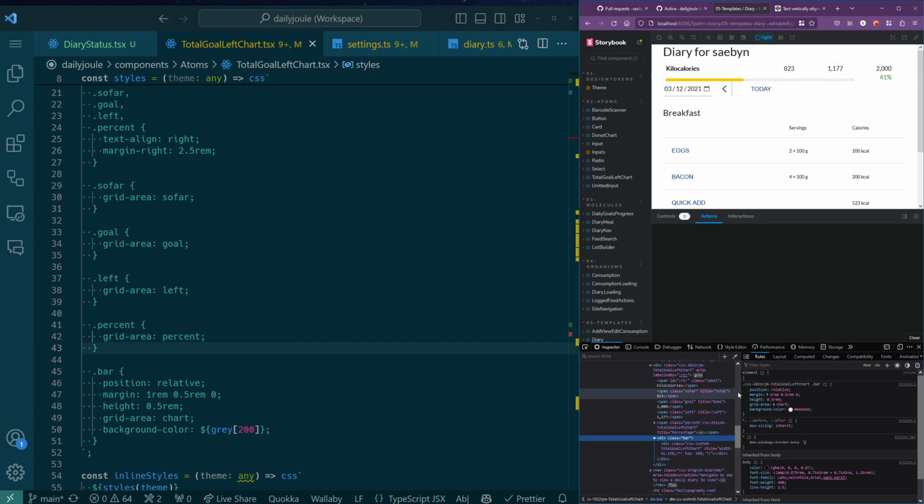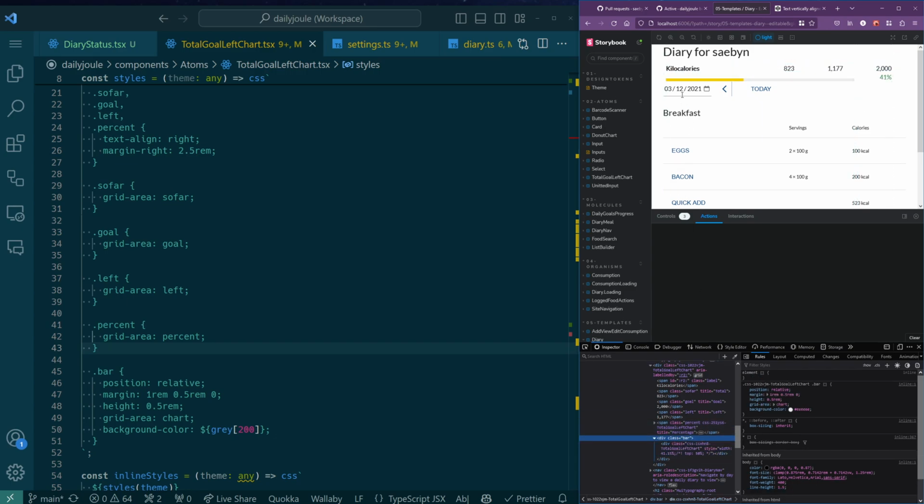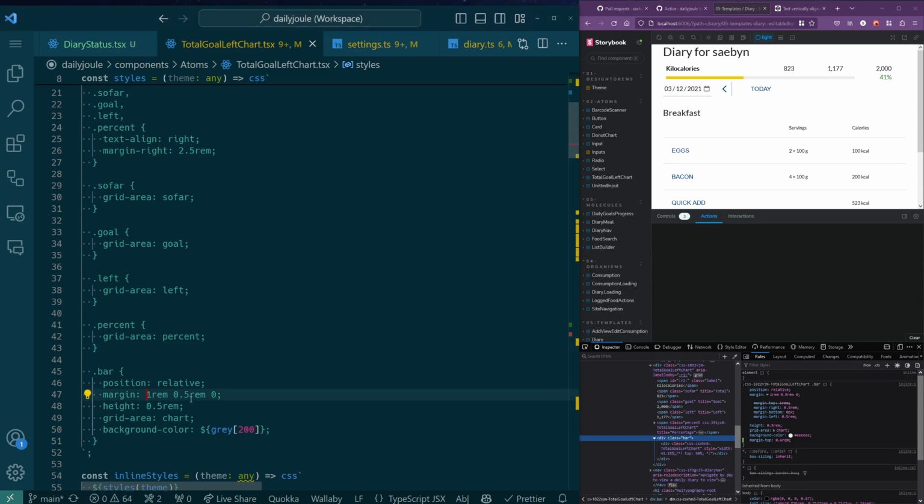Right, so bar is here, and that has position relative. And then I'm confused. Oh, I see. I'm looking at the padding. Right, so the issue is that this area here has, or not padding, but margin rather. It has this margin, 1 rem. What if I were just to decrease the margin top? Yeah. Okay, so what controls that? Oh yeah, I can just change this. 0.6 rem. There. That is good enough.